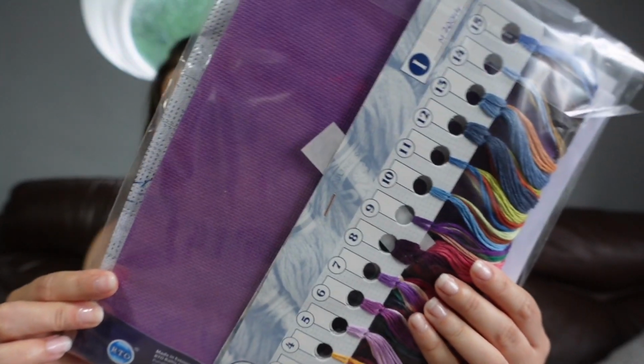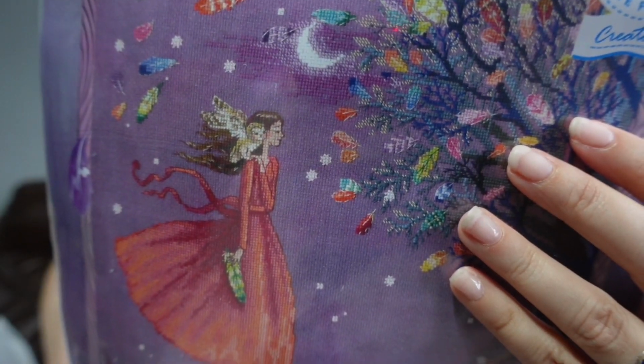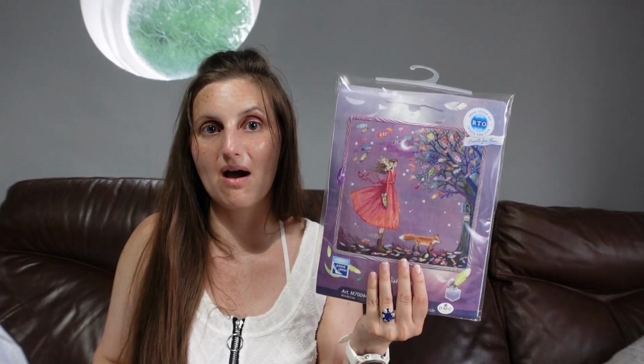Absolutely beautiful. It comes with Aida that is printed with this purple background. And it is this lovely girl in this beautiful dress with a little fox and a tree that is made of feathers. I absolutely love this. It is so beautiful. My original intention was to grab this kit as fast as possible because at the time Charlie had only just started stitching this along with another one of her stitchy friends, and I was going to join them in stitching it as a SAL, and then my delivery got lost in the post. It never arrived, and then I had to wait for quite some time for the seller to be able to investigate and all those kinds of things, and it did end up getting resolved.